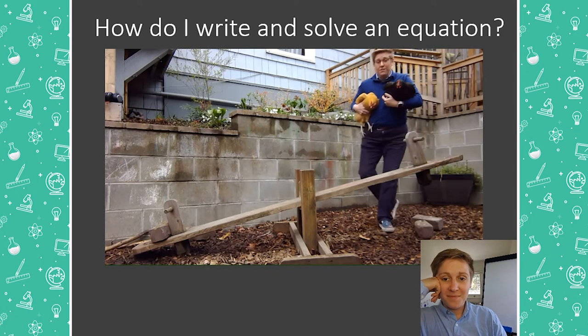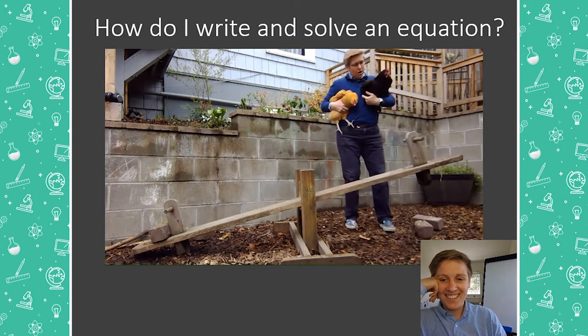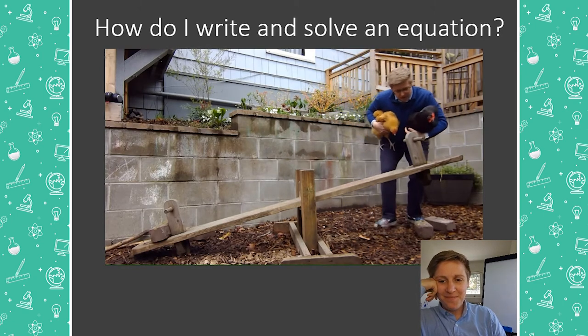So here I've got Scavenger, the golden one, and Charlie, this black one. And if I can get Charlie to perch on here, she likes to perch on things, so I think I can do that.